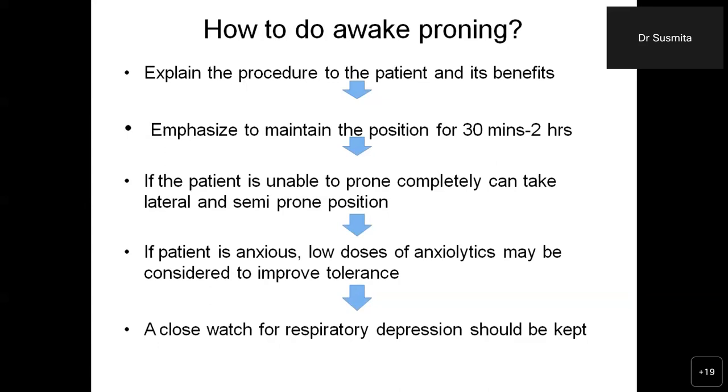Emphasize maintaining the position for at least 30 minutes to 2 hours. If the patient is unable to prone completely, then take a lateral or semi-prone position. If the patient is anxious, low doses of anxiolytic may be considered to improve tolerance. A close watch for respiratory depression should be kept.